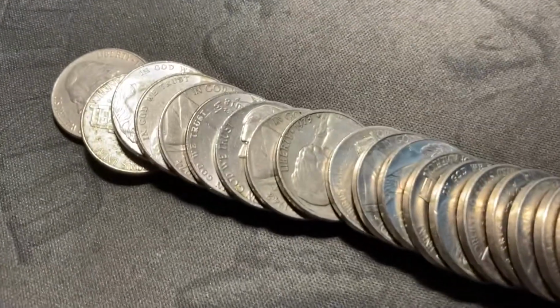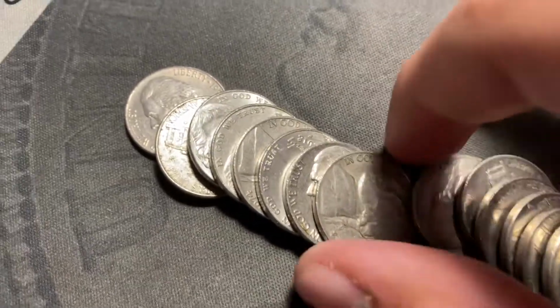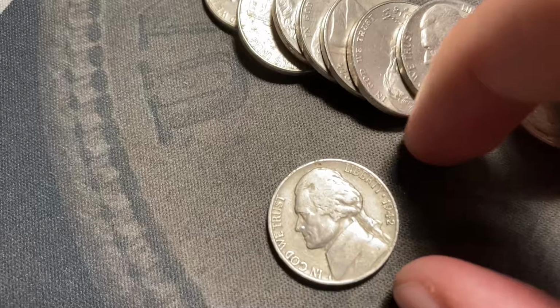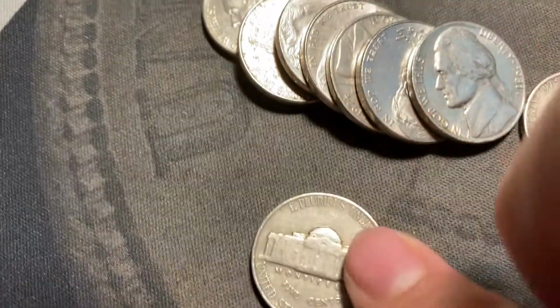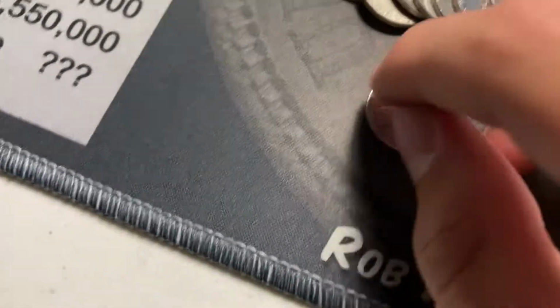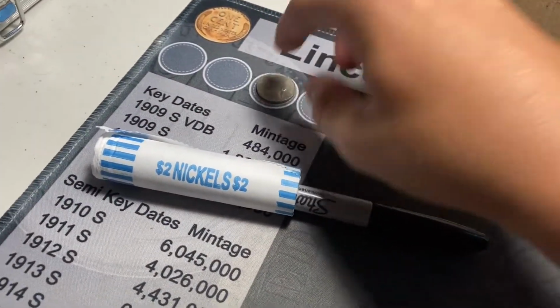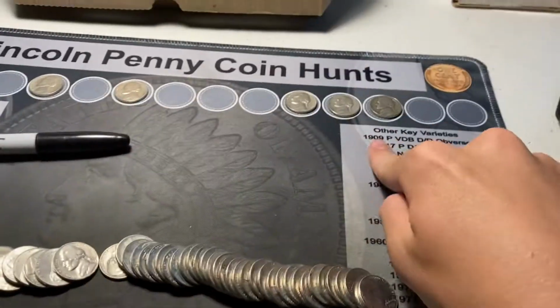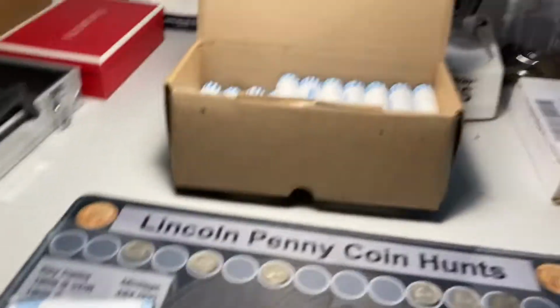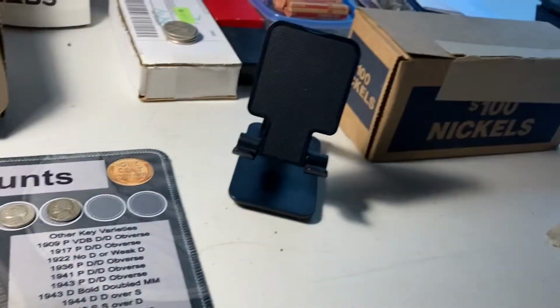Roll 13. We got a 1942. This does not look silver at all, but there was always a chance. 1942, not silver, but still in Philadelphia. Another 42 on the board. No, sorry, a 42 on the board. And 40s and 50s are now tied. Who's going to win this box? 40s or 50s? And then what does this box have to offer?